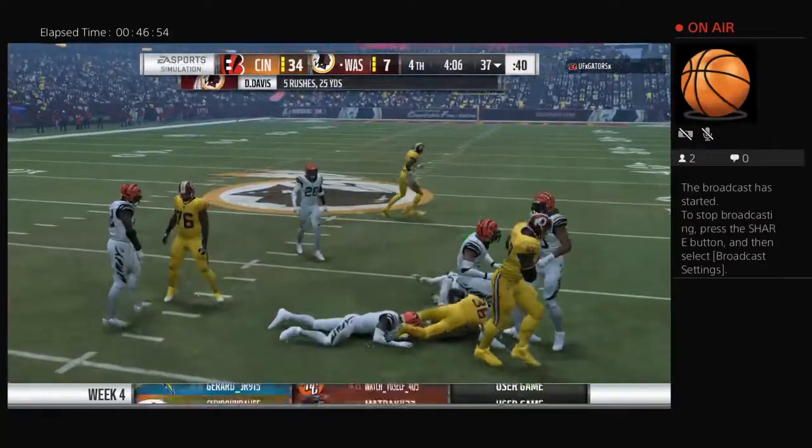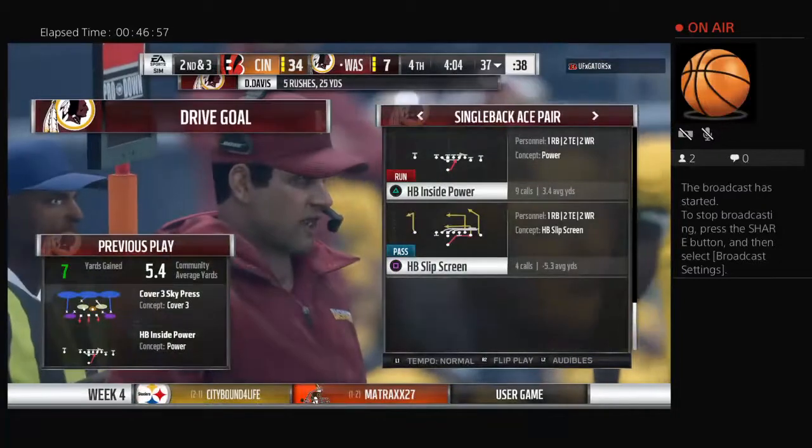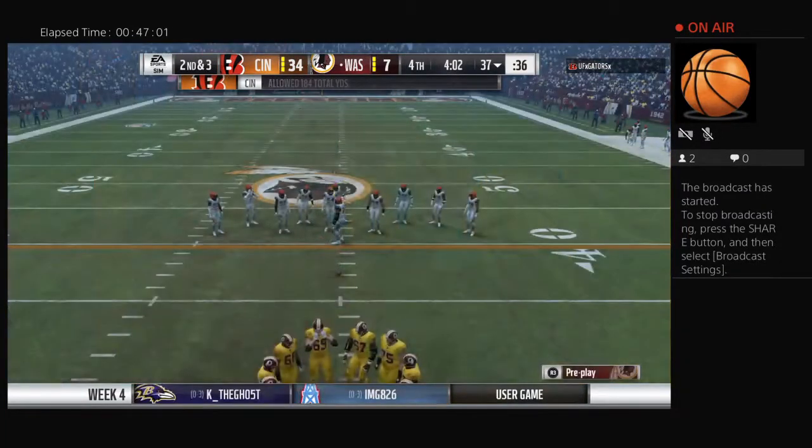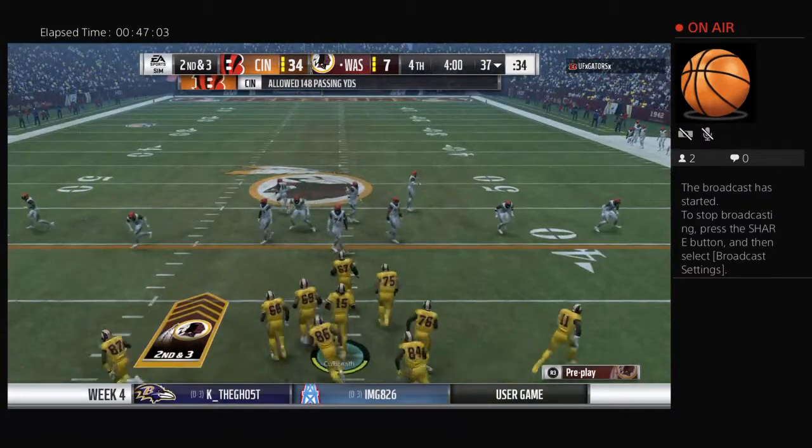And he's got a good gain of 7 up to the 37. First play of the drive, let's give credit all around. Excellent blocking, but the guy carrying the ball, he was the finisher. A really nice run.